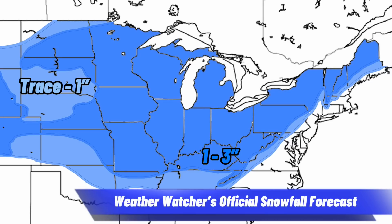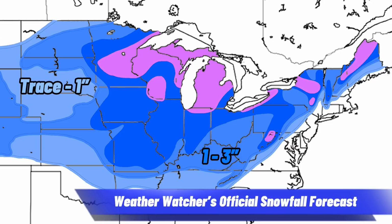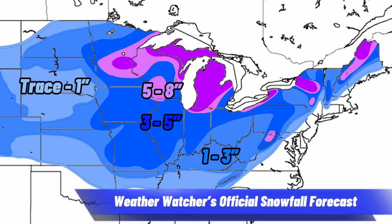possible. The dark blue color, which covers parts of the Midwest into the Northeast, may see about 3 to 5 inches of snow. Areas in the light purple may see between 5 and 8 inches of snow, mainly around the upper Midwest, Great Lakes, and higher elevations of the Northeast. Next up, we have a darker purple shade, where 8 to 12 inches of snow is possible.